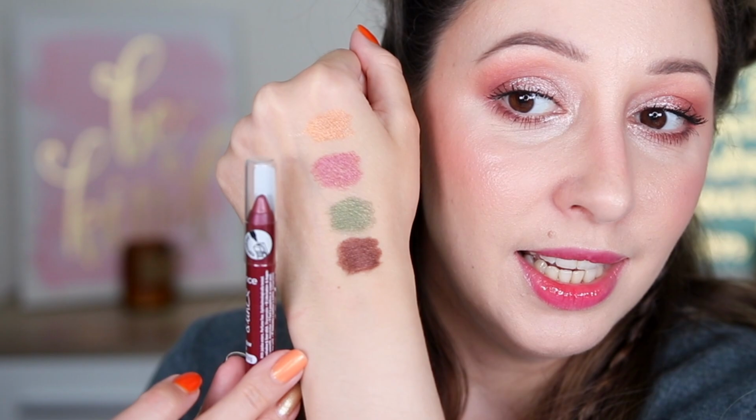And the next one is 4 Full of Beans. And let's see what we have here. This is a beautiful dark brown shade. And yes, it reminds the packaging. So I would say the only disappointing one is the ruby.